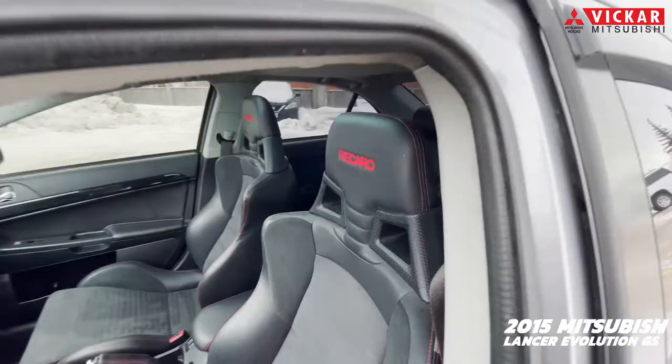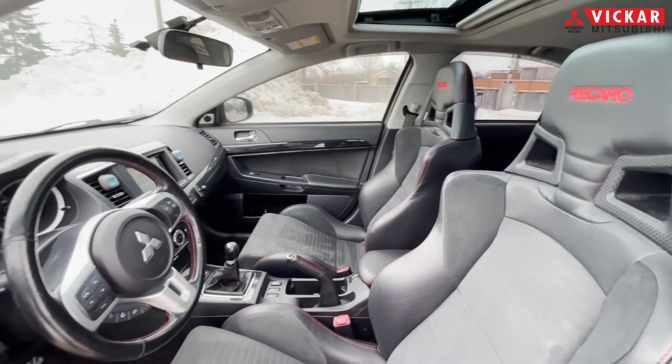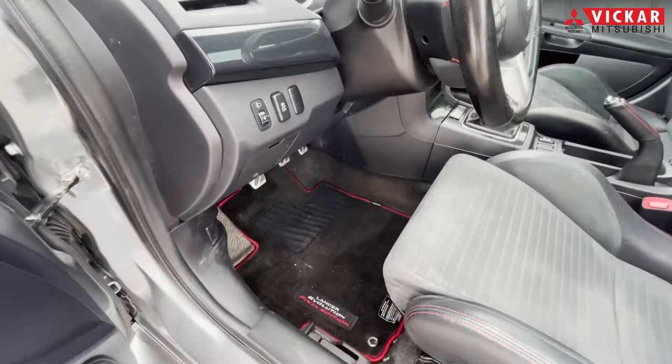With this being a Mitsubishi Evo, as you can see, you do have your Recaros, which are standard in this vehicle, but what's special about this final edition is you won't be able to find these anymore. This vehicle comes with the mats, and you also do have a bunch of bits and goodies in the interior.